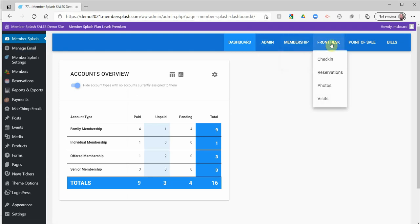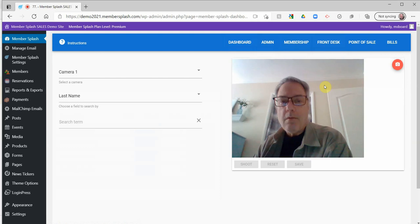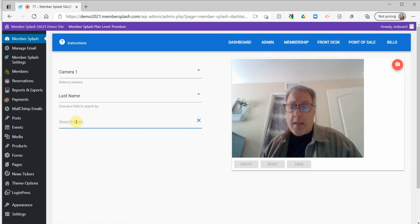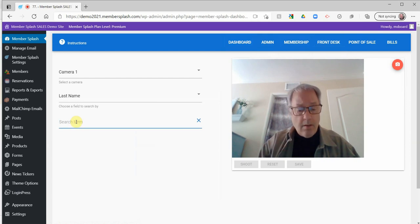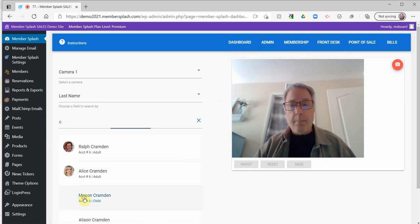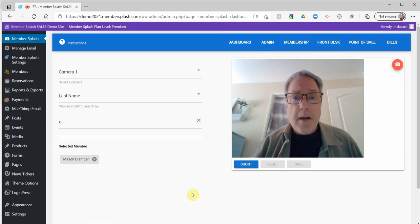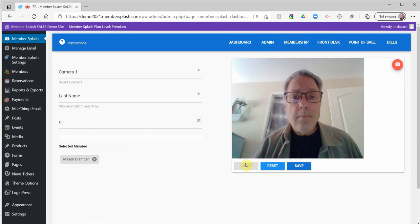It's as simple as this. Go to Front Desk, Photos, aim your webcam at your member that does not yet have their image in place, search for them so you can assign the correct photograph to the correct account. If we're looking for Mason Cramden, get him to smile for the camera, click shoot, and he is set for the season. Simple as that.